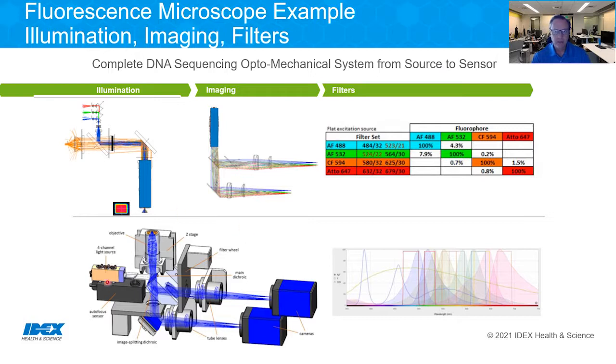This diagram illustrates a little more detail on these types of systems. Since we design and manufacture these key components, we can analyze the system holistically and optimize and trade off each of these components for overall performance, including the illumination system, imaging system, and the filters.